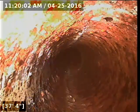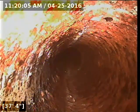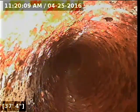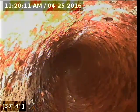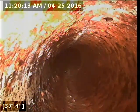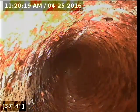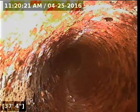I'm not sure why the straight line from the cleanout to where I stopped is only about 18 to 20 feet, but we camered out 41 feet total. The line just meanders through a ton of turns. I'm not exactly sure why.